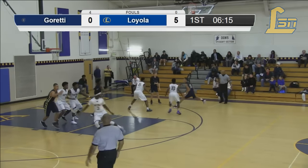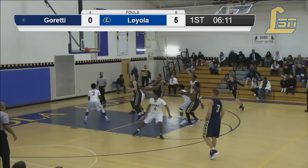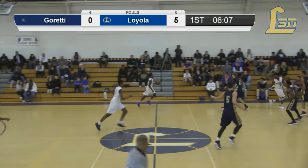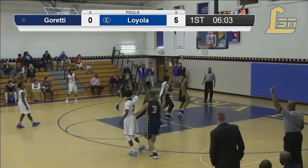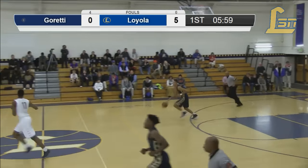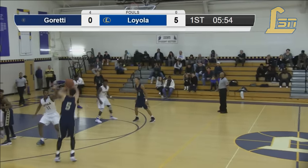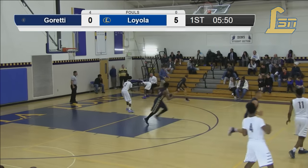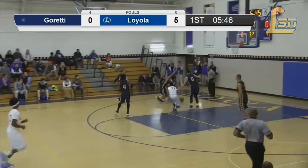Shives driving, nowhere to go. Passes it out to Harris. Mac's going to try one from about 14. No good, rebound Nake. Hallaby in transition, looking to get something going. Over to Watson. Watson's going to try one. No good. Rebound Kuhn. Harris attacking. Out to Kuhn. Kuhn's going to try one for 3. No good. Goretti just can't seem to buy a shot in the opening few minutes of the quarter.